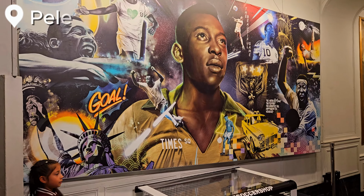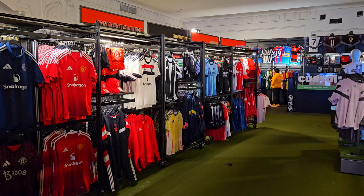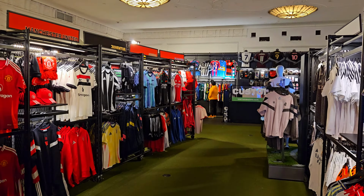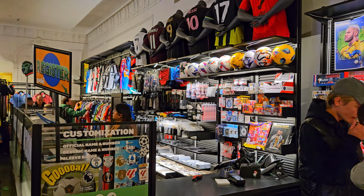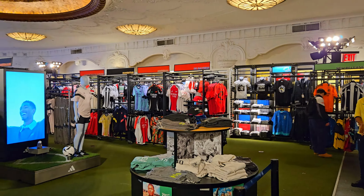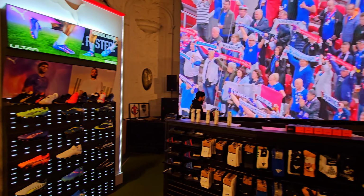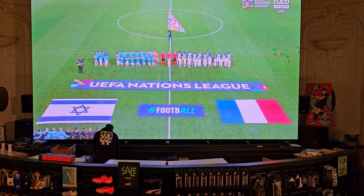A few meters from Times Square, we arrive at the Pele store. Like all the Times Square establishments, the Pele store is required to have eye-catching digital signage that blends in with the area's brightness and flashy advertising. All I have to say about this store is that if you're a soccer fan and are near Times Square, you won't regret coming here because it surely has merchandise for your team.